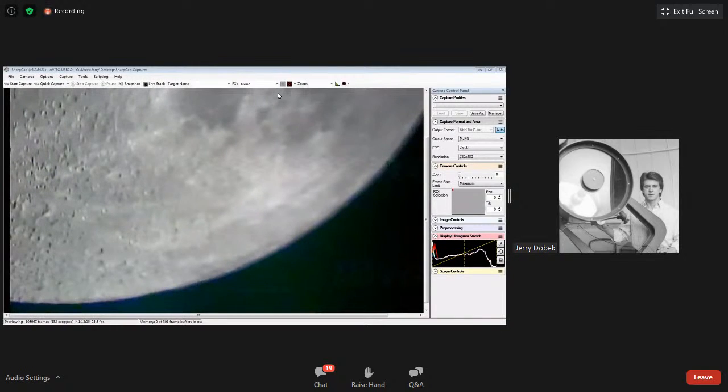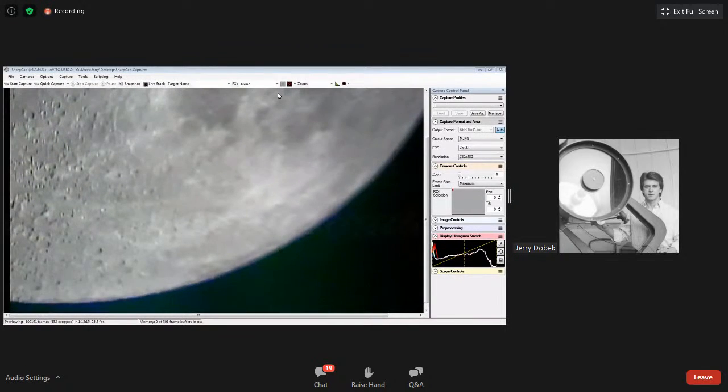There's a question here. What type of telescope are we using? We're using what's called a Schmidt-Cassegrain. It's both a reflecting and a refracting telescope. It's got a corrector plate in the front that holds a secondary mirror. Its main portion, though, is a Cassegrain type primary mirror. So it's 16 inches clear aperture. It's a 17.25-inch diameter mirror.